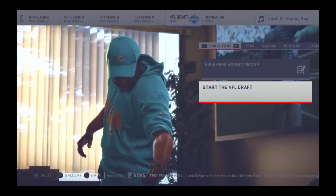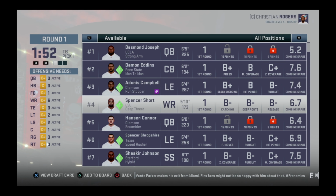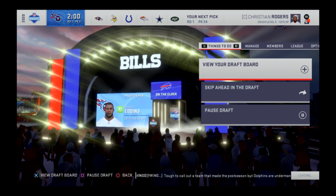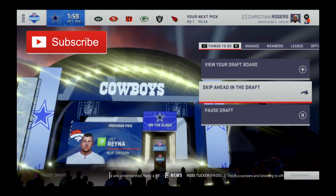We're here with this Miami Dolphins franchise series. Up here in year 2, we're going to see what type of draft prospects we're going to get in this upcoming draft for the year 2020. We just lost in the wild card against the Chargers, so number 1 pick was actually a receiver, Spencer Short from LSU. He goes to the Buccaneers. We're going to show the rest of the top 10 picks.